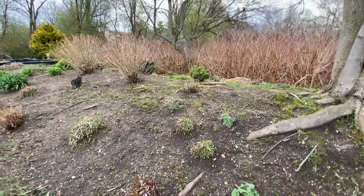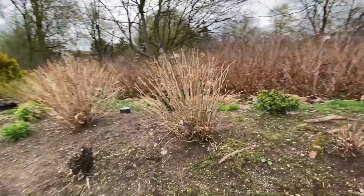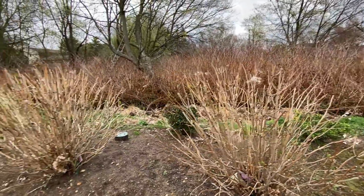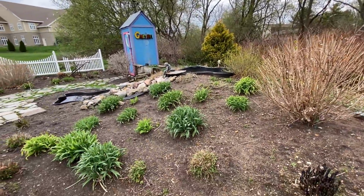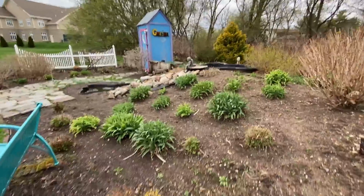In the back there, that is the incredible blush hydrangea. Let's see what that's doing. Just starting to leaf out a little bit, so that'll be really pretty. You can tell those were trimmed. My little patch of daylilies, they are about 12 inches tall now. So those definitely are coming up and looking good.